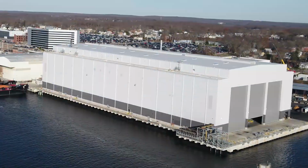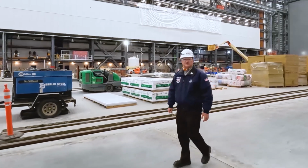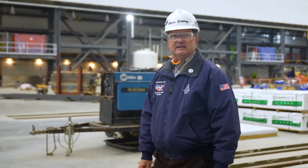Since then, the building's skin was put in place, and today we're completing the outfitting, including all of the systems and components that bring a building to life. We're securing our temporary certificate of occupancy and will soon install the tooling and equipment you need to build the world's best submarines, starting with Columbia and following on with new classes of submarines for decades to come.